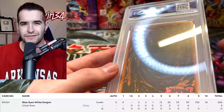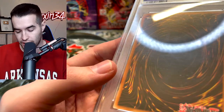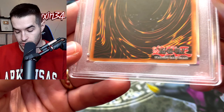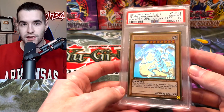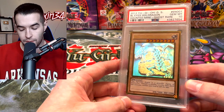I think the pop is like 16 or 15 or something like that overall. For the only Blue Eyes Ghost Rare, as for now, until Ghost in the Past 2, but the original one, it does have some scratches on the case as well. Keep that in mind. The back corner has a tiny bit of whitening, and there's some whitening as well. So this card definitely does have its issues. I think that when it comes to this kind of PSA 10, the actual card is usually about the same as a 9. So keep that in mind if you guys are interested.